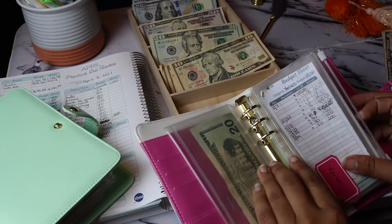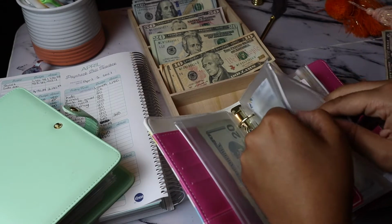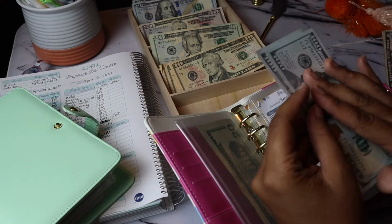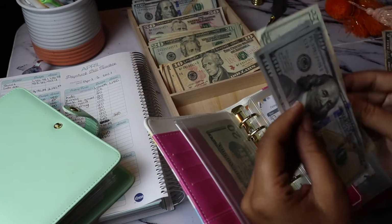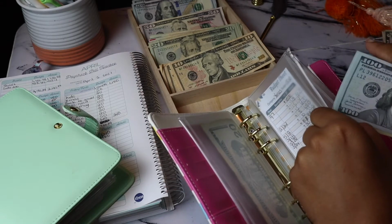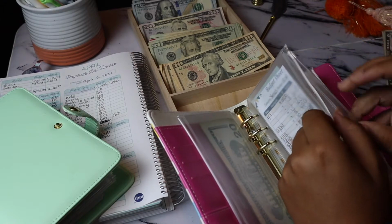Christmas is going to be getting $20. I saw a challenge for Christmas. Let me know if you guys are doing any Christmas challenges or Black Friday challenges. I think I want to start one just so that I can bulk up the Christmas fund faster. But so far on Christmas, we have $100, $220. Shopping for 5 kids, I know it's going to be a lot. So I want to make sure I have enough in here and I don't have to dip into any other sinking funds.